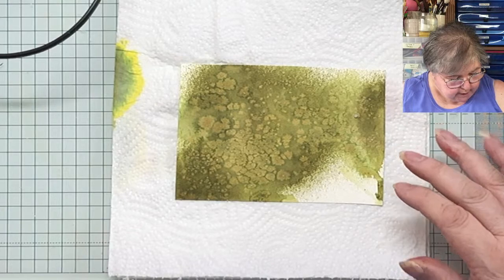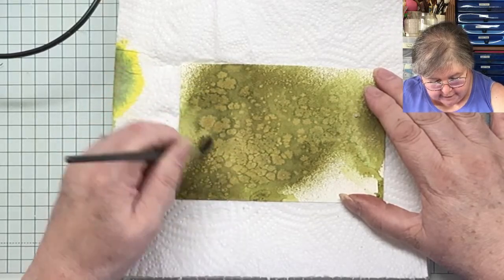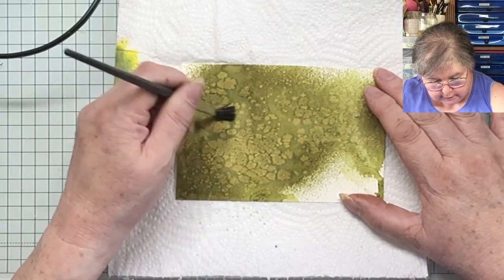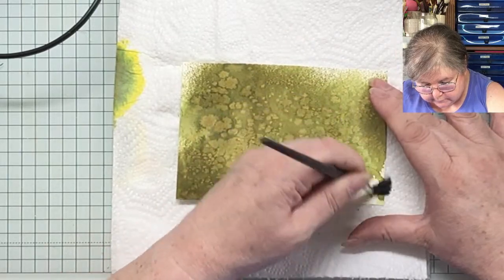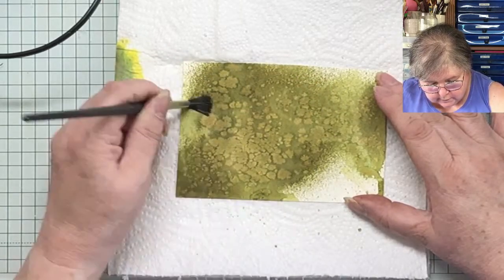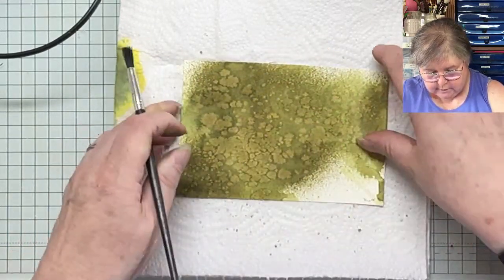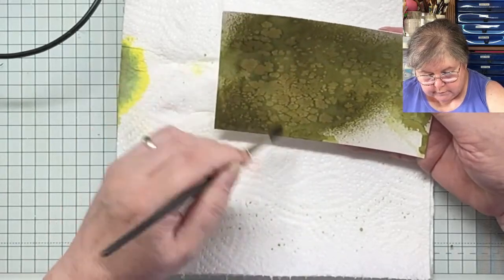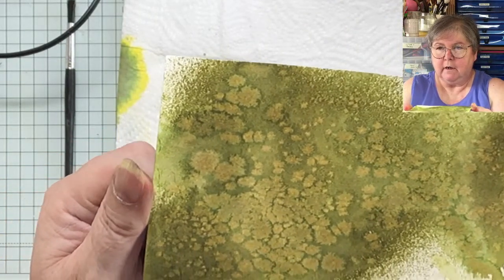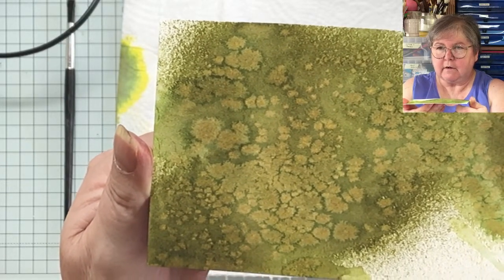So I've got a brush here. It's an old brush, and I don't care about it. And I'm just going to wipe that salt off, and then we'll have a look at it and we'll see what we think, and if it's a technique that you might want to play with a little bit. There we go. Oh, look at that. That's weird. It's kind of lovely, isn't it?